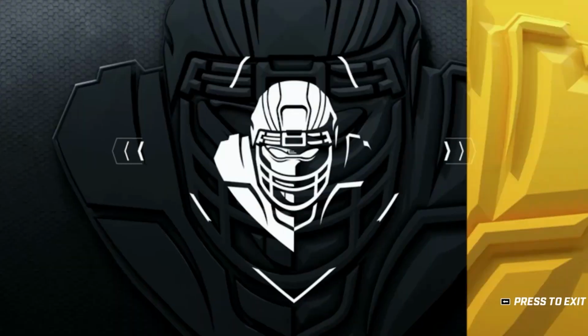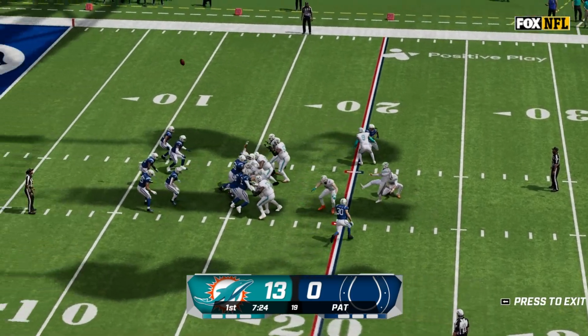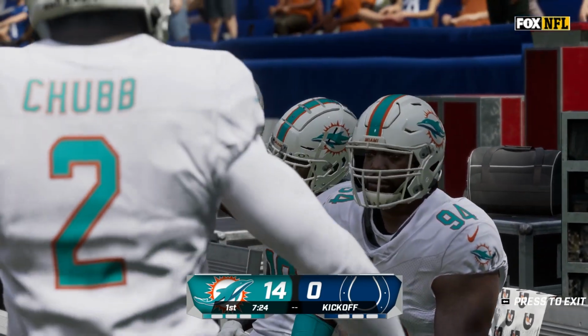When you got a guy that fast back there to receive punts, that's a nightmare for the guy game planning, the special teams coach. But it's also a nightmare for the punter. Sometimes they get so nervous that they mishit the ball and kick it right to him. Extra point up and good by Sanders. And it's now 14-0.